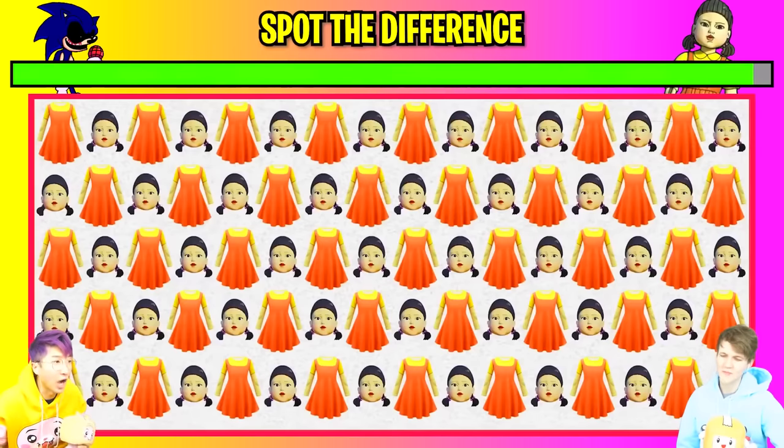Woo! Okay, now we gotta find the odd Squid Game doll out. Spot the difference. There's one difference here. Oh, her head is like disconnected from her body. Oh, I wonder if the difference is gonna be on the head or the body. I have no idea. This is such a creative puzzle, guys.